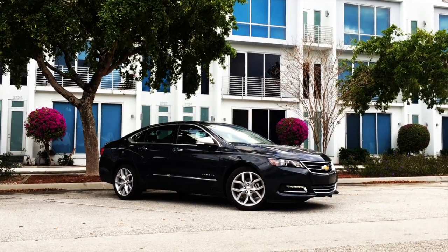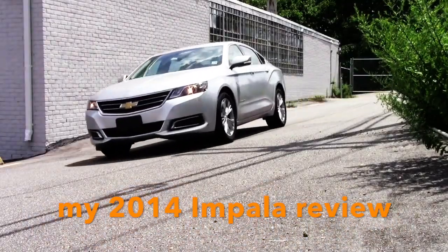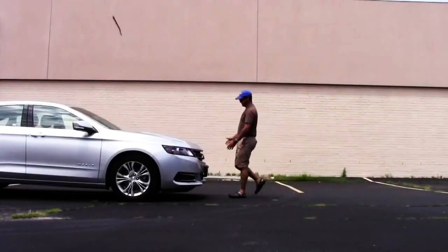All right, so I'm in the 2018 Chevy Impala. I'm in the Premier trim, which is the top trim. I did a review of this vehicle when it was first redesigned. From a design standpoint, it still looks very modern. It hasn't aged. It looks like it would be modern for the next few years. Now, there's a tale of two cities with this vehicle.